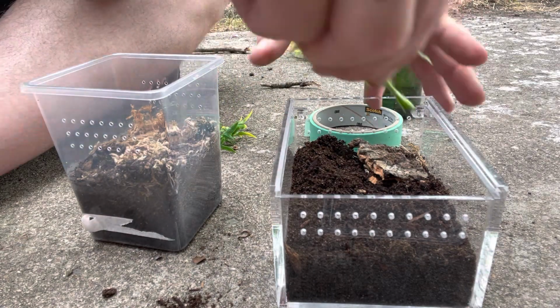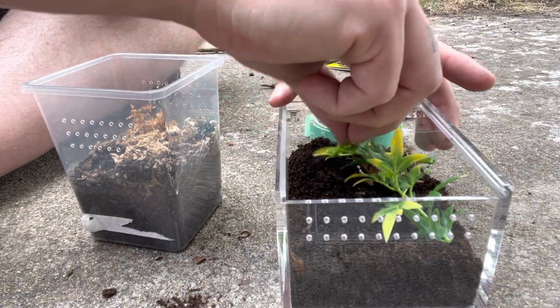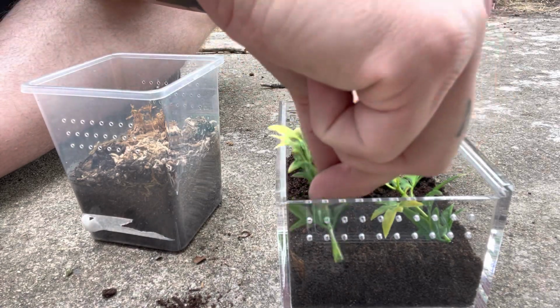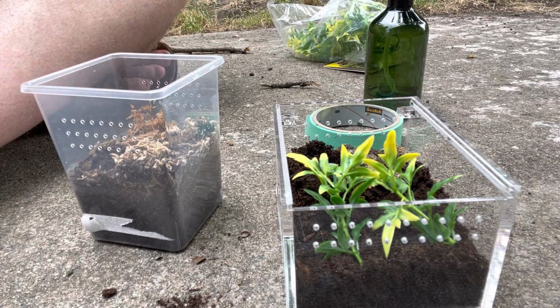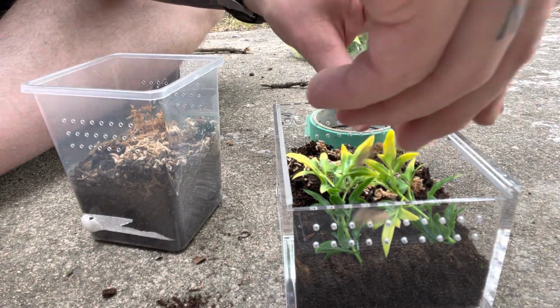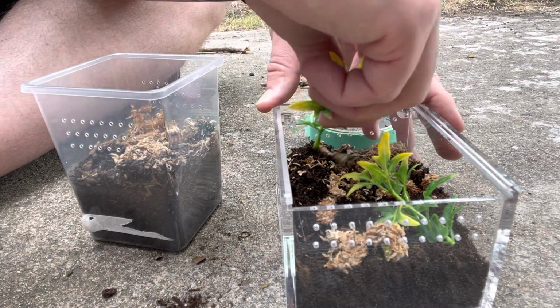What I'm going to do is put a little bit of stuff in here for cover. Hopefully that will calm it down a little bit. They're pretty laid back. I haven't had any issues with them at all, really. Put some sphagnum moss in here. I don't like the way that looks. I don't like the orientation.